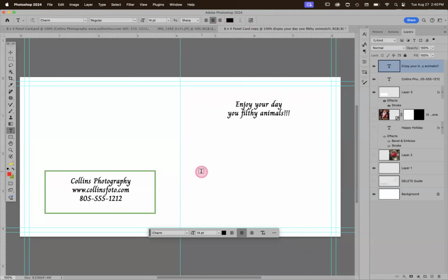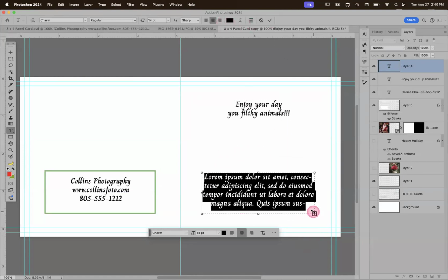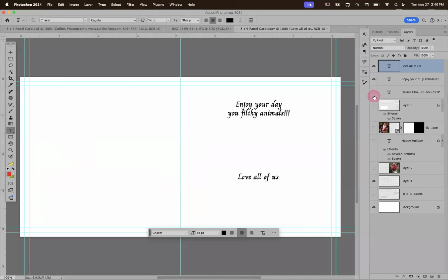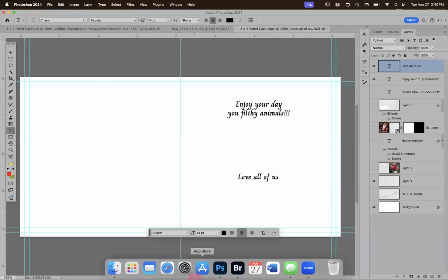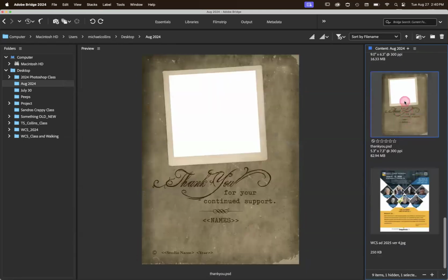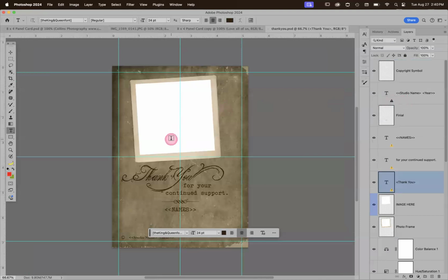And we'll just make another text box down here. Love all of us. And then the left side, you can either leave blank, so we can turn off the left side, or you can put something else in there, whatever makes you happy. So just that easy. When you have a template, we can fill in the blanks.